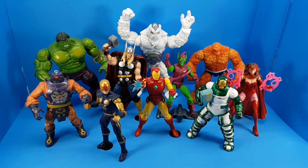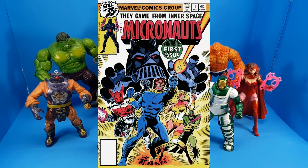My next choices kind of veer left into the land of pipe dreams, but I think it could be done if Hasbro was creative enough, and that is the Micronauts.